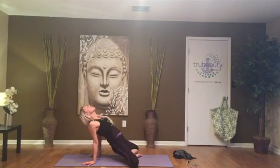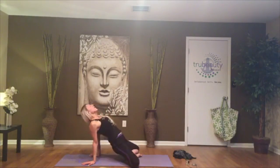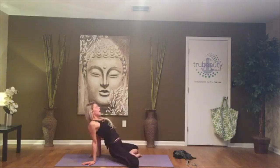So start to incorporate the chin. So inhale, lift through the throat chakra, communication, and exhale, reflect. Inhale, lift. Exhale, reflect. Inhale, lift. And exhale, reflect.